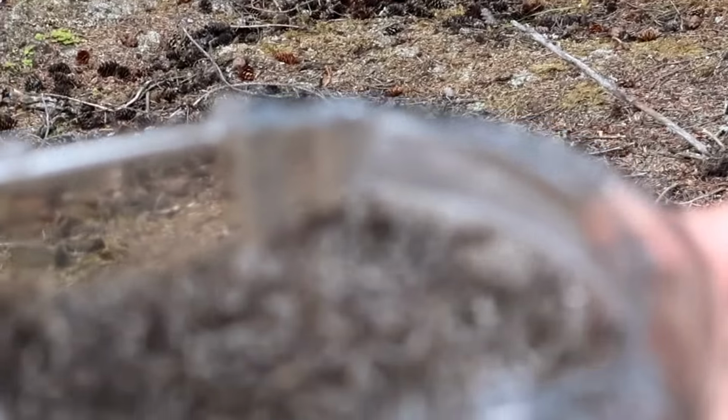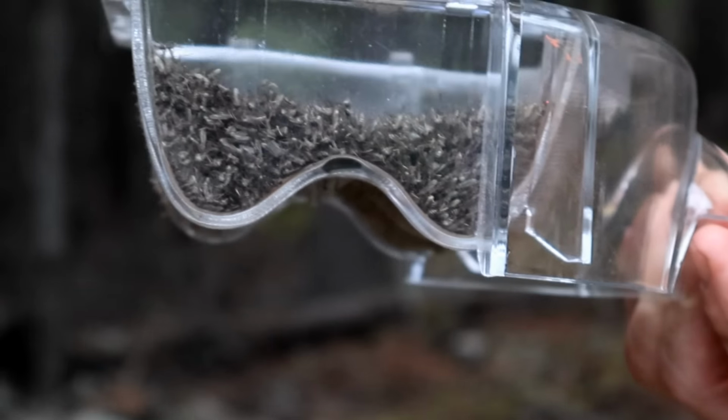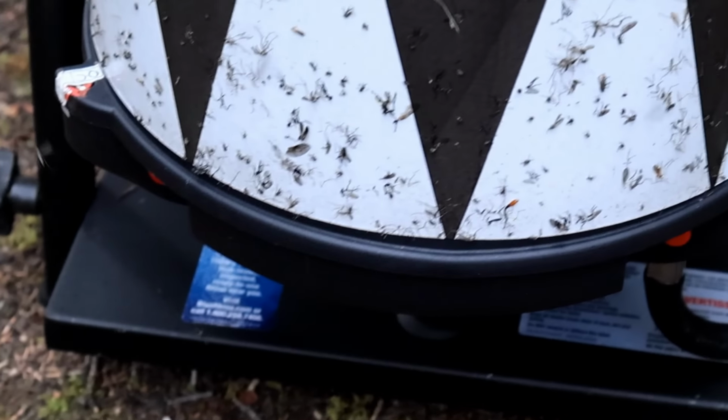Skeeter Vac check-in. We got a tray full of mosquitoes, some of which are still alive. Wow, check it out. That's a lot. Yeah. And the paper is doing its sticky job.